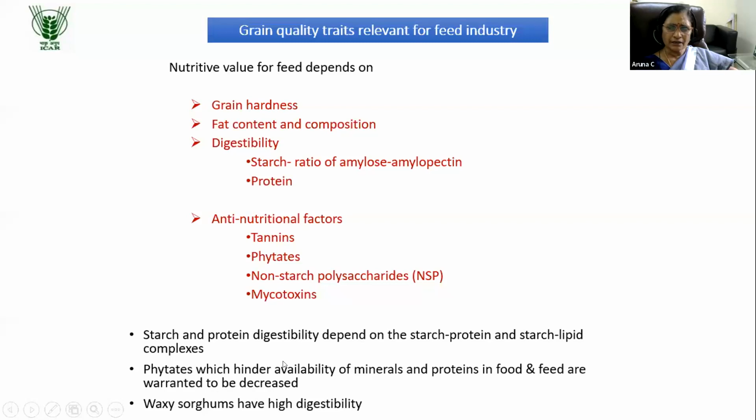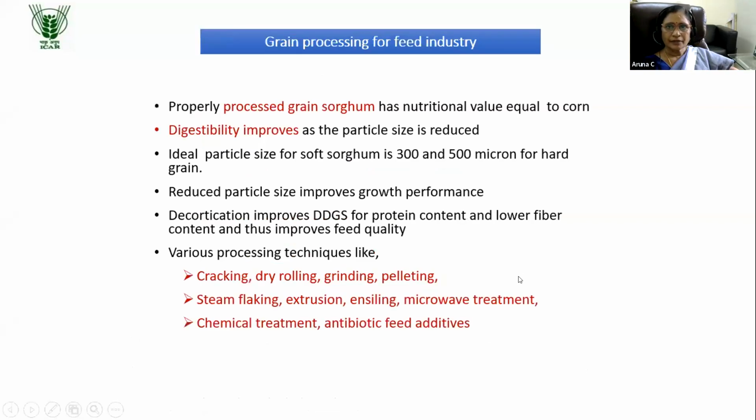Protein and starch digestibility depends on the starch, protein, and the starch-lipid complexes. As I said, phytates hinder the availability of minerals, so you have to keep a watch on that while developing a variety for poultry. Waxy sorghums are more suitable because they are highly digestible. Usually processed grain has a nutritional value almost equal to corn. When the particle size is reduced while processing the grain for feed, the reduced particle size improves digestibility.